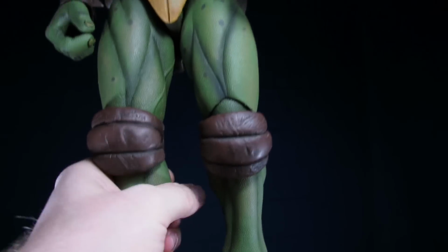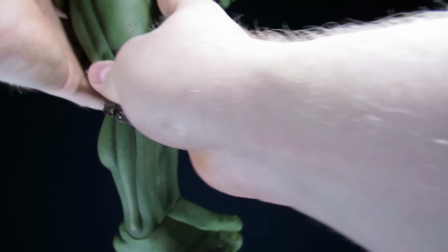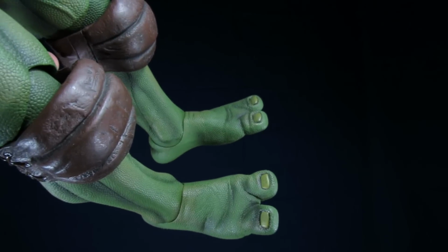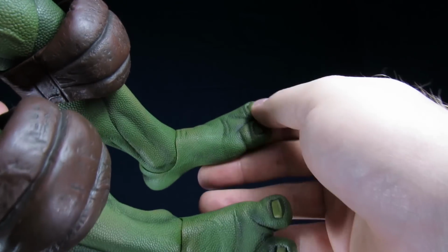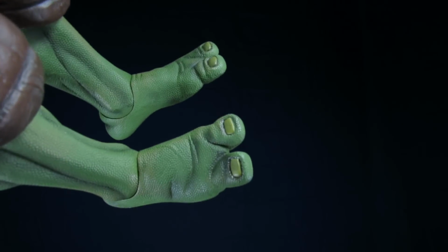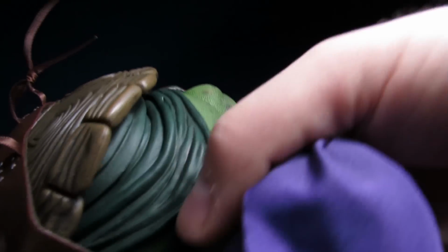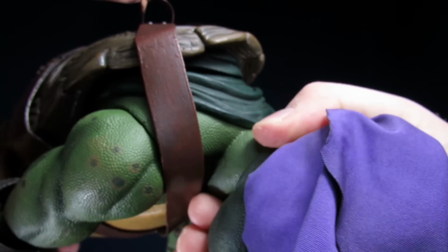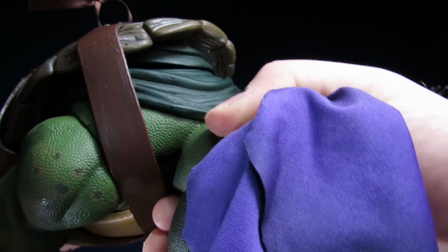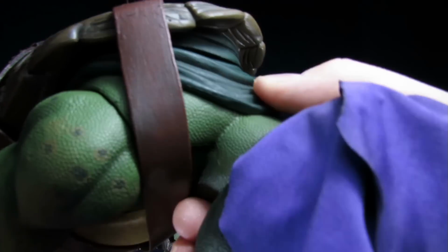Knee pads look really good too, just like on the elbow ones where you have a lot of wear. And for his feet with his two toes, which has more of that dirt sitting around the nails here, and some more added definition to really give it that suit actor feel. Also really like this folding skin on the back here too, on the undersection of the shell where it's kind of hooking the shell to the back of the turtle. It's really odd looking, but it's pretty accurate for the movie, so it's really cool to see it on the figure.